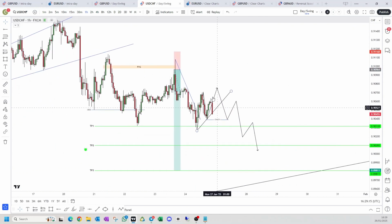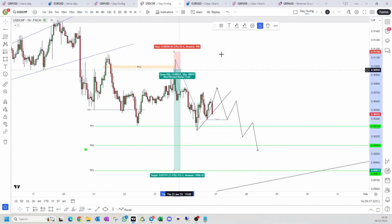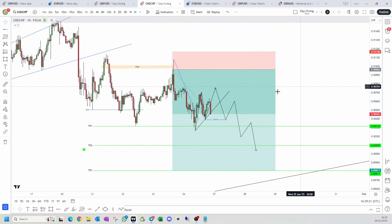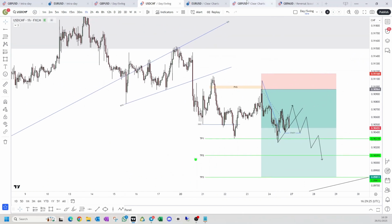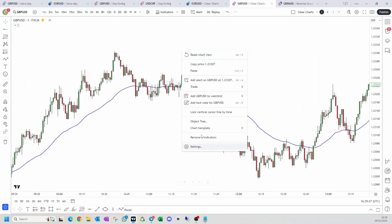Oh, let me clear. Ignore all of that. It's irrelevant. It's definitely not another trade that we're looking at placing. But here's what happened. Let me show you this on a clear chart.